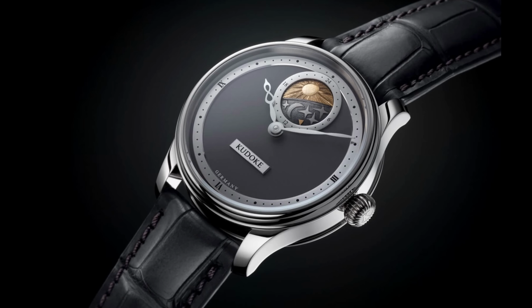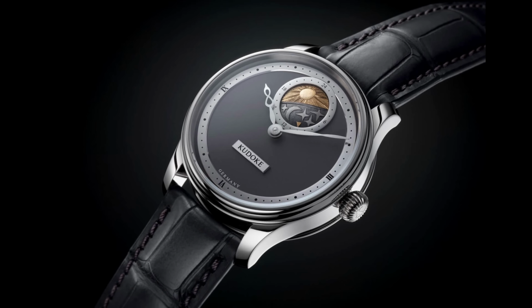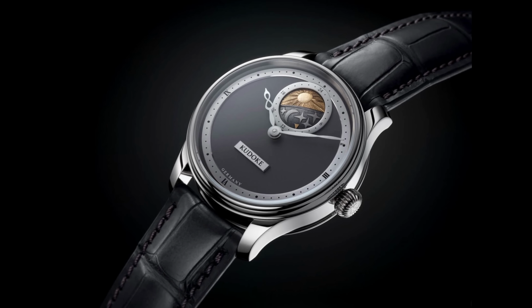If you've ever looked at Kudoke's K2 and wished the entire dial could be absorbed by that hand-engraved day-night indicator, then your very specific prayers have been answered with the brand new Kudoke K5.